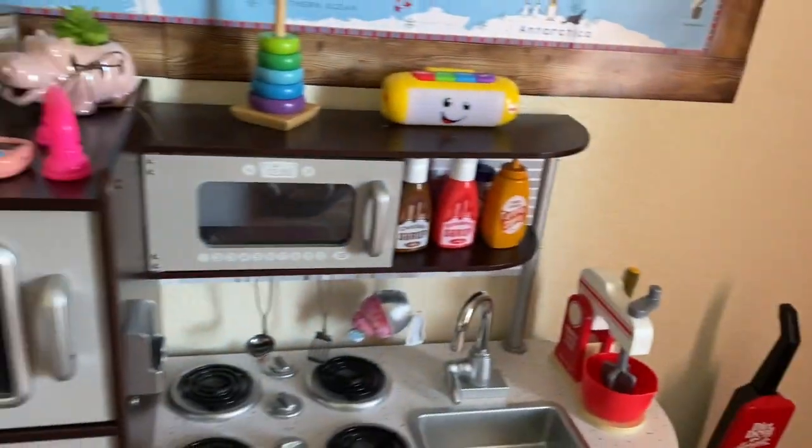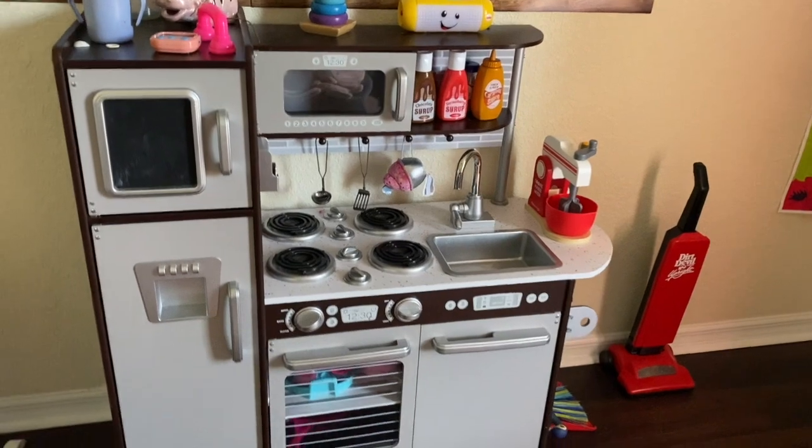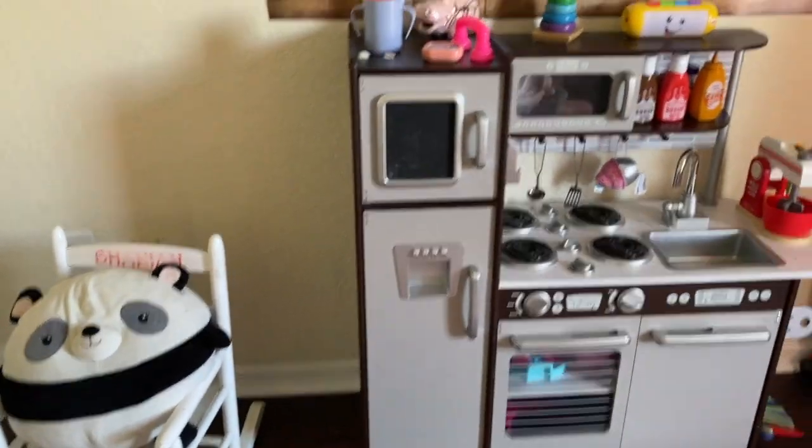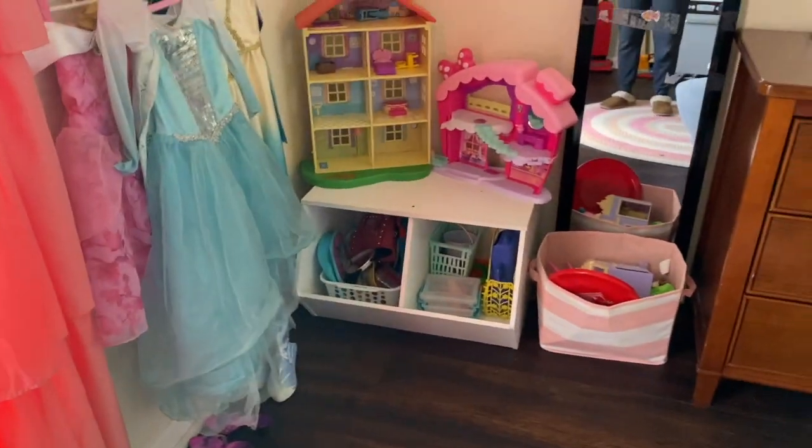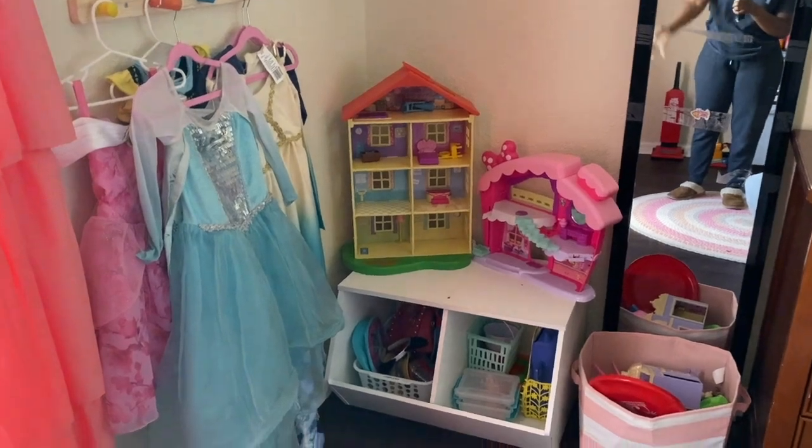So this is like zone one. We don't have a specific order or number to one area, but this is like zone one. We do keep this chair right here in zone one. So then over here would be zone two.